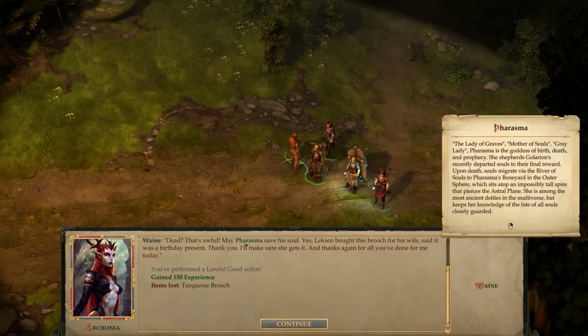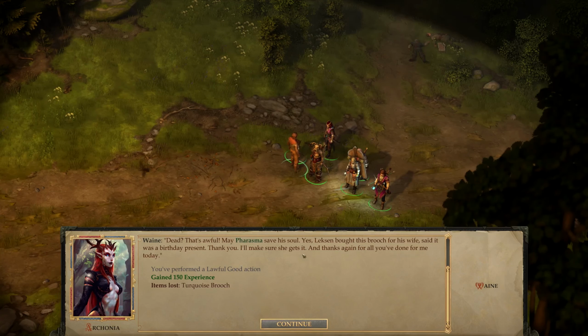Dead? That's awful. May Faraz must save his soul. Yes, Lexon bought this brooch for his wife. Said it was a birthday present. So thank you. I'll make sure she gets it. And thanks again for all you've done for me today.